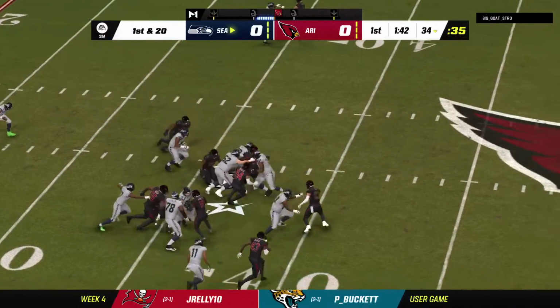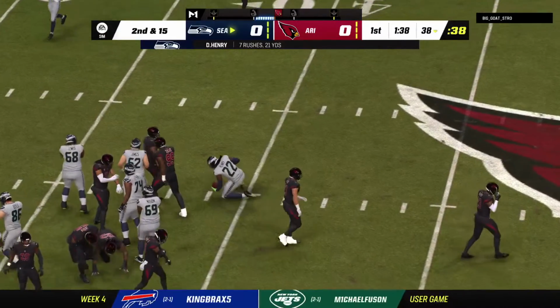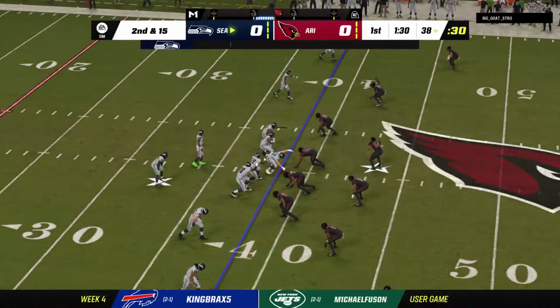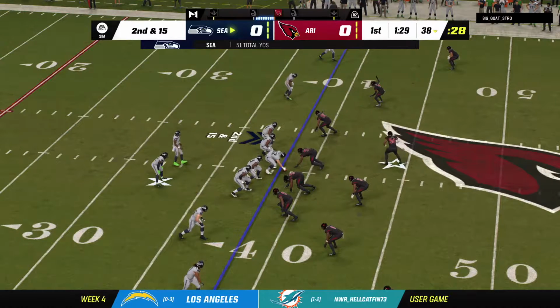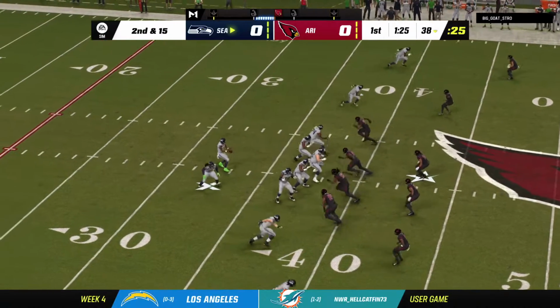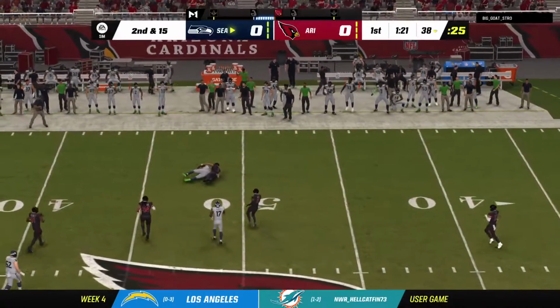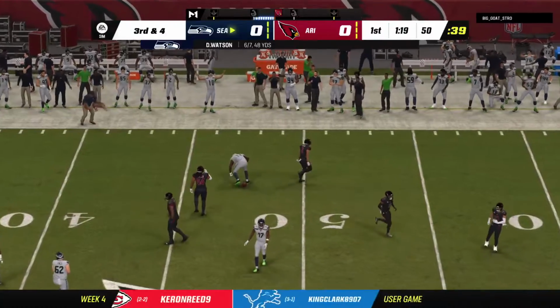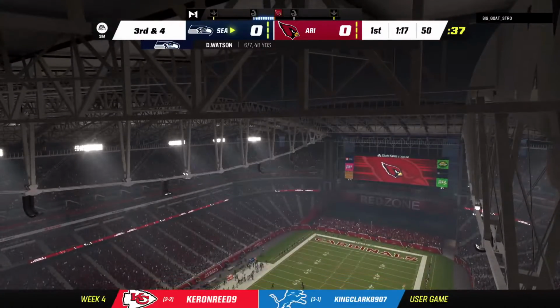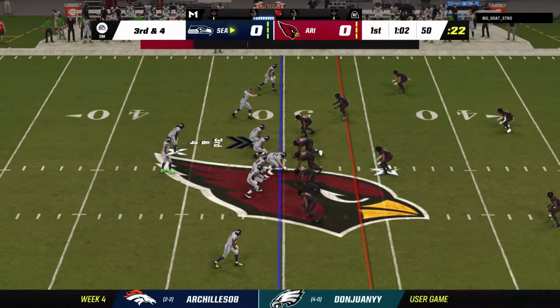After the penalty, it's Henry. And he'll work this one up to about the 38. Javon Kinlaw, the big D tackle there to bring him down. On 2nd and 15 now. Watson looking left side and completing it to Thomas. And they're going to get this up to midfield. In search of 4 yards here to pick up the first down.